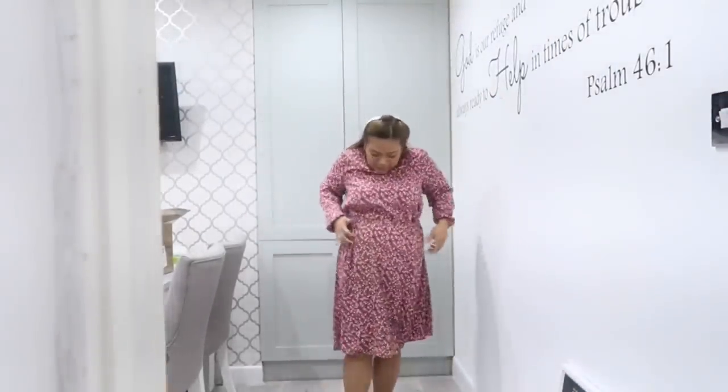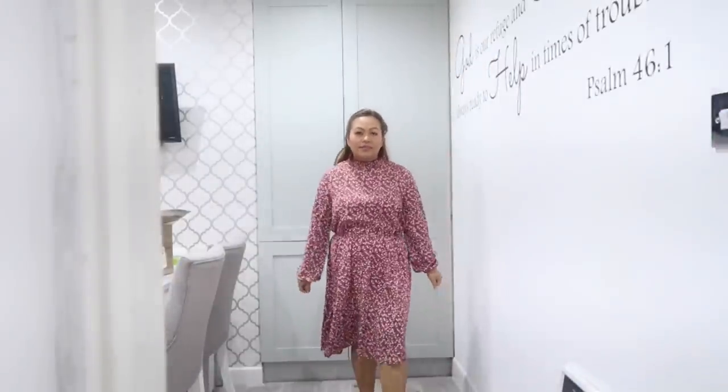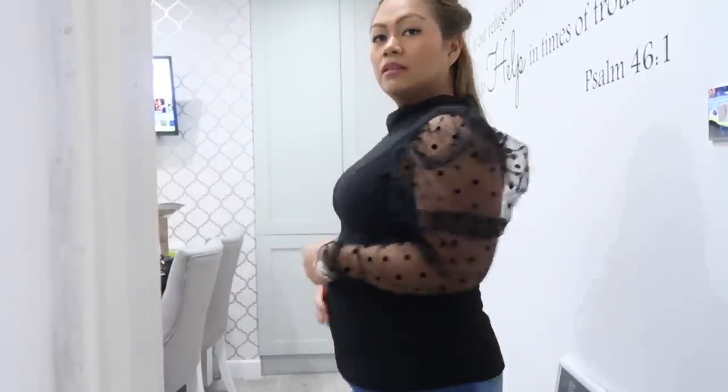So, guys, this is the second dress. It's very comfortable. What do you think, guys? Put it down like that or do it like that? So, guys, here is the top. What do you think? Looks like the top's not done.